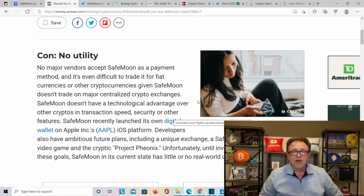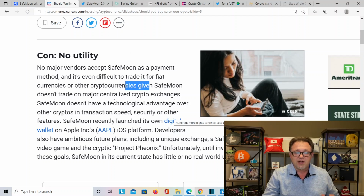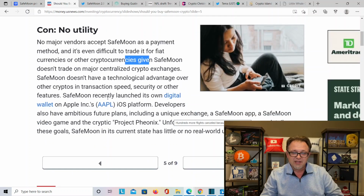The second con, no utility. There's no major vendor accepting Safemoon as a payment method, not right this second. And it's even difficult to trade it for fiat currencies and other crypto, given Safemoon doesn't trade on a major centralized crypto exchange. Safemoon doesn't have technology advances over other cryptos in transaction speed, security, or other features.